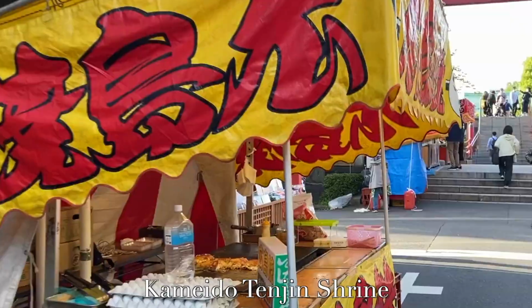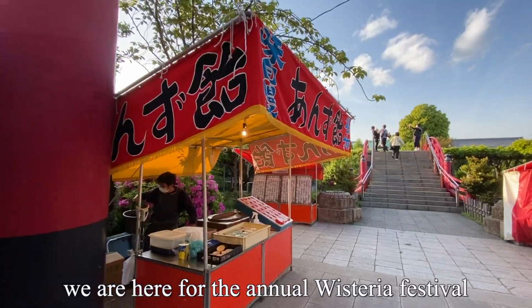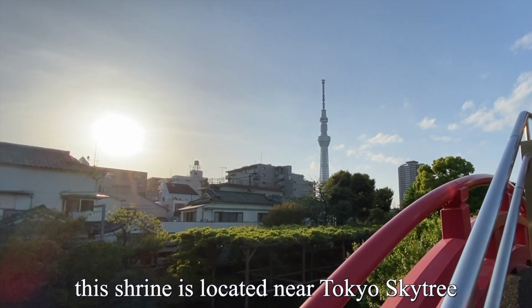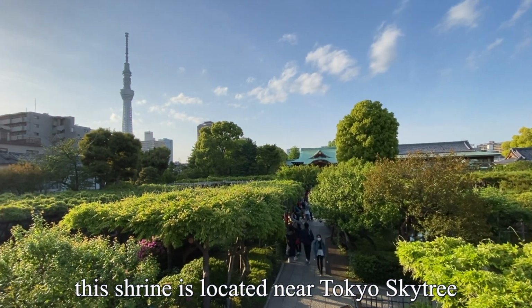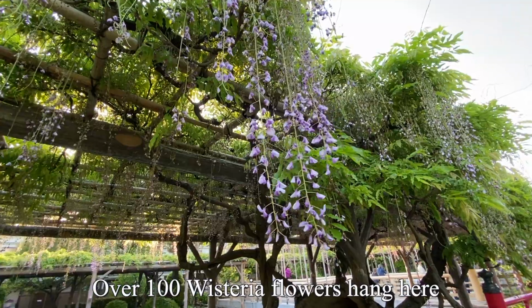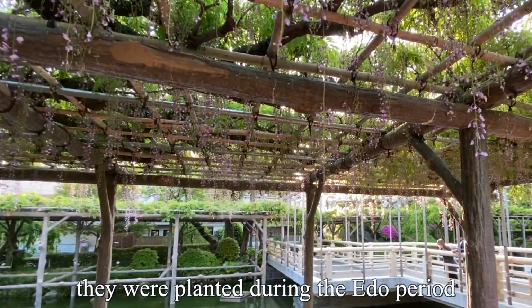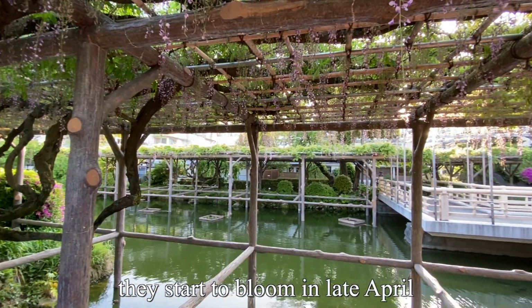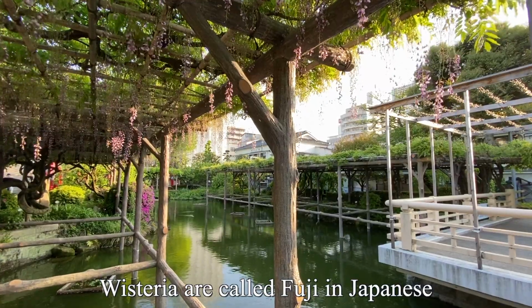Today we are here at Kameido Tenjin Shrine. We are here for the annual Wisteria Festival. This shrine is located near Tokyo Skytree. Over 100 wisteria flowers hang here. They were planted during the Edo period. They start to bloom in late April. Wisteria are called Fuji in Japanese.